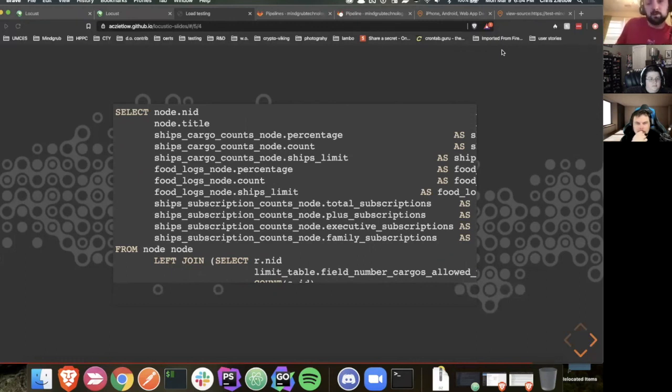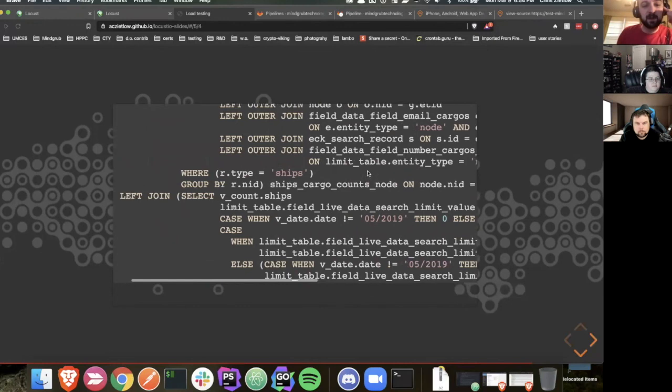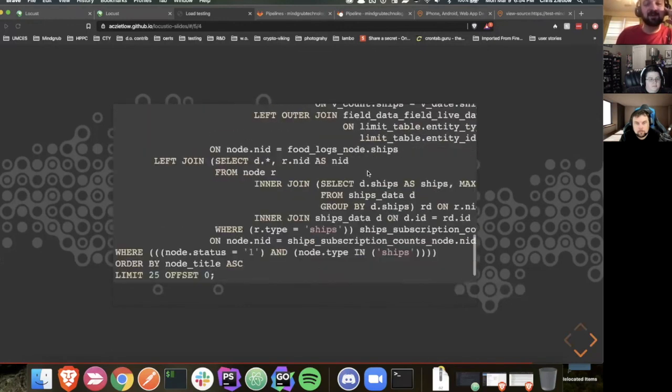Again, not a big deal. We thought we had 3 million nodes previously, went from 3 to 4, and then we had a new influx of users. I actually can't fit the entirety of this query on the screen, but this is the query that we were all fine and dandy with and worked fine.